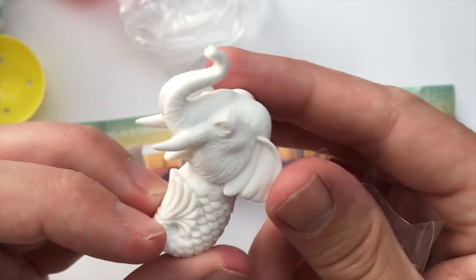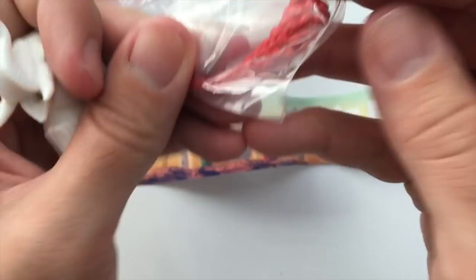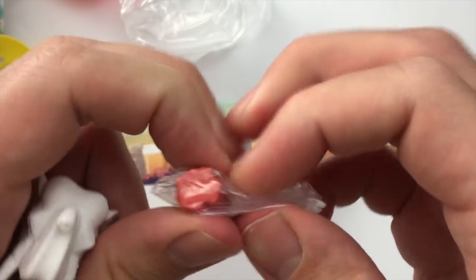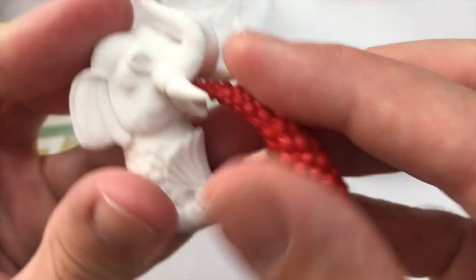Made in China, as all the best things are. It's really nice. Texture to it. There's a little hole in his mouth, which is where this comes out of, which we're saying is tomato juice for the sake of decency. There you go. So let's stick it in.